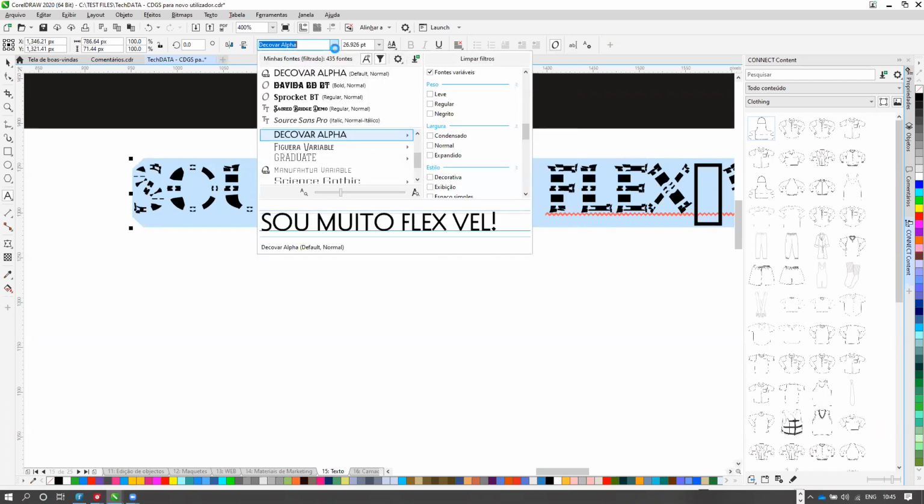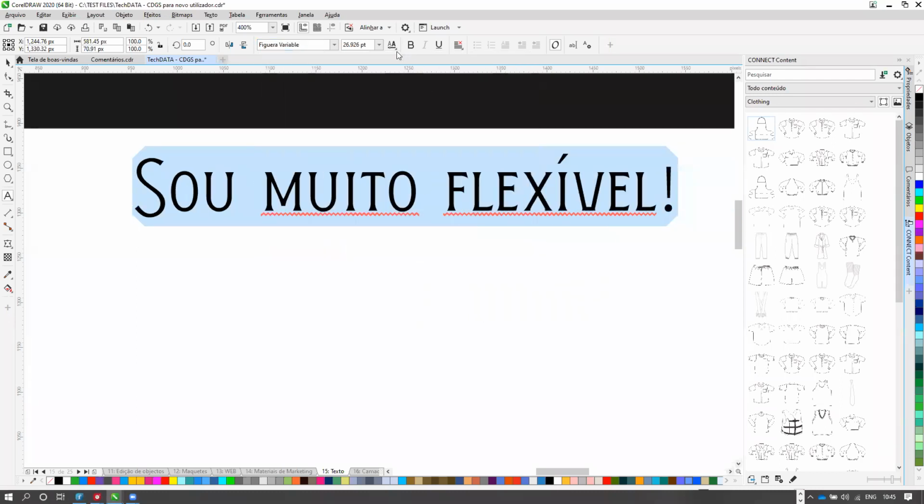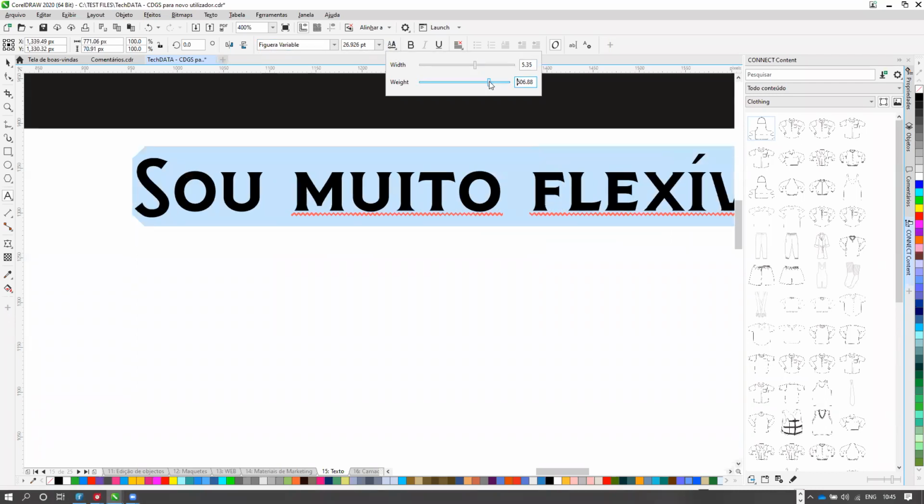I can go through here. Let's choose a different one. Let's choose Figurare Variable. Let's go through here, and this font only has width and weight. So the variable text lets you do a lot of customization to the fonts you're using so that it really fits well into your design.